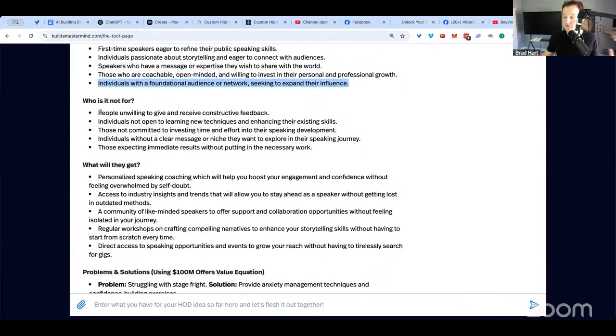Who's it not for? Just as important, right? Who do we want to make sure that we're not bringing into this? It's going to cause a problem for them or for us. So people unwilling to give or receive constructive feedback, that's a very basic one. Individuals not open to learning new techniques or enhancing existing skills. Again, it's basic. These are not people who are committed to investing time and effort in their speaking development, and individuals without a clear message or niche, and those expecting immediate results without putting in the necessary work.